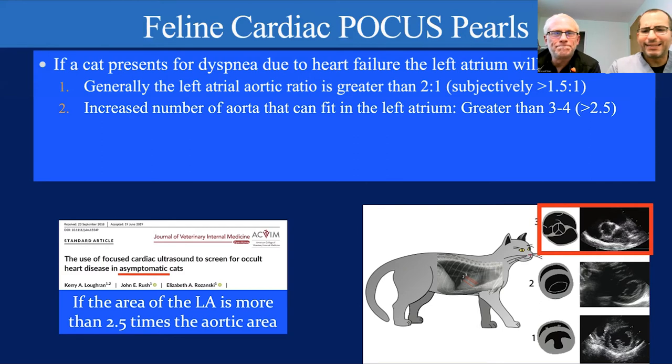Now, I heard something about fitting a bunch of aortas in the left atrium that could potentially help us visually and immediately tell if that left atrium is enlarged. What is that? Yeah. So this is that study we came back to as well that Dr. Orna mentioned out of Tufts, the birthplace of point of care ultrasound.